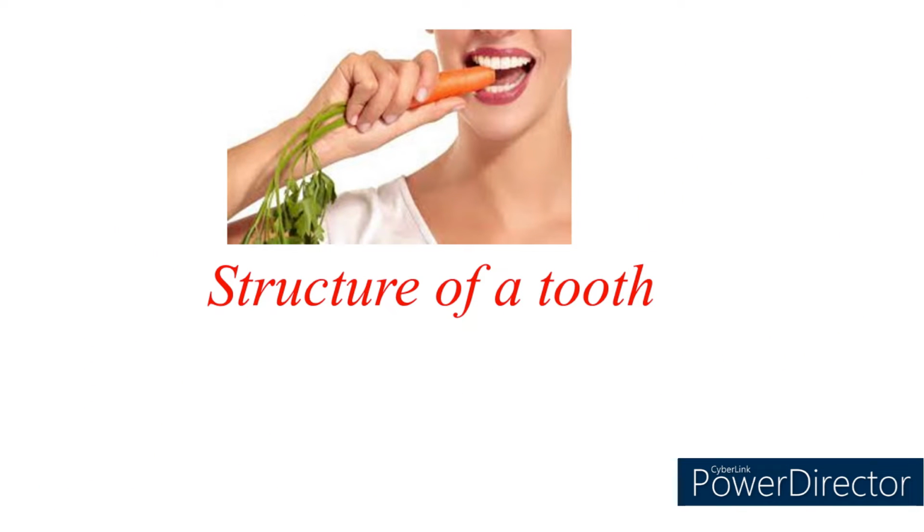are important for a healthy body. Let us now learn about the structure of teeth.